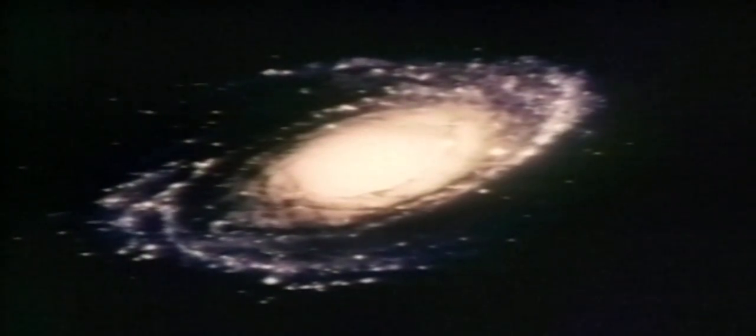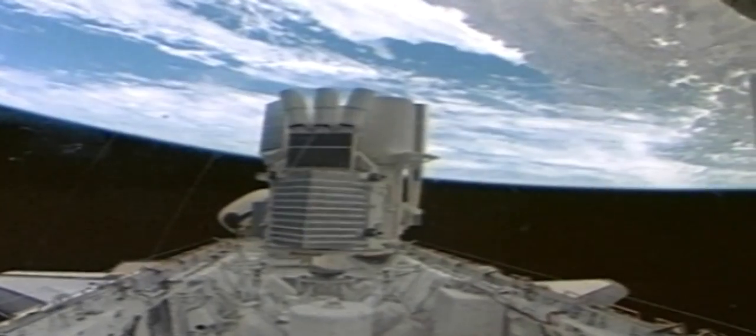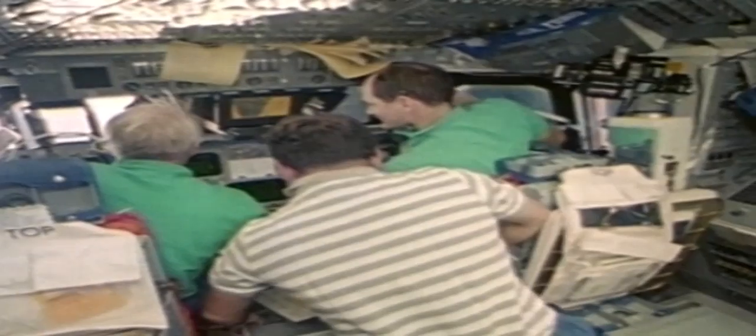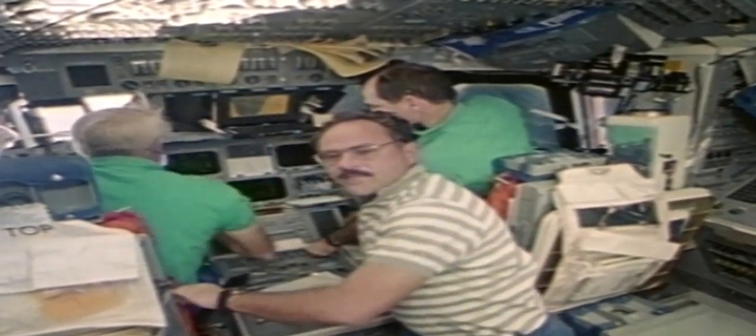For centuries, our only source of information of the universe was by observing visible light using bigger and more powerful optical telescopes. However, the information gathered was still limited. Then in the 20th century, it was discovered that radio waves were coming from space, and this changed our knowledge of the universe.